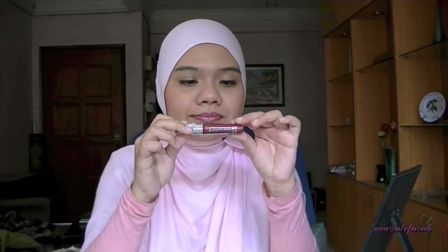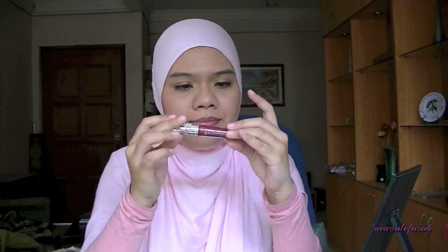If I had the time, I would have placed this lip gloss on it. This is Stay Glossy from Rimmel as well. I like this Stay Glossy lip gloss because it's not sticky. It's very, very subtle.